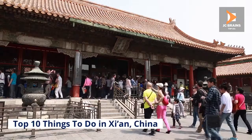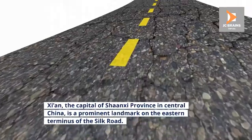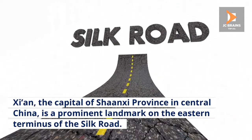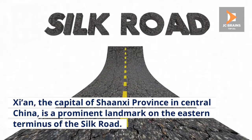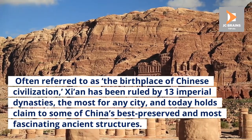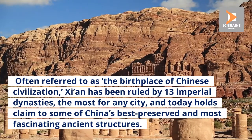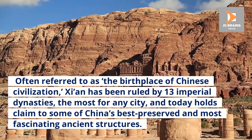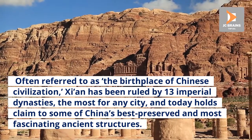Top 10 Things to Do in Xi'an, China. Xi'an, the capital of Shaanxi Province in central China, is a prominent landmark on the eastern terminus of the Silk Road. Often referred to as the birthplace of Chinese civilization, Xi'an has been ruled by 13 imperial dynasties, the most for any city, and today holds claim to some of China's best preserved and most fascinating ancient structures.